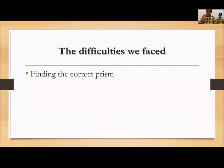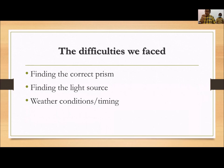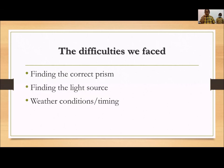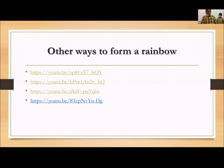Our science lab only had an opaque prism, and we needed to use a glass prism to conduct our experiment. And sometimes the sun was not shining brightly, and we spent a lot of time to figure out the right light source. Other than a prism, we can use other methods to form a rainbow too. You can look at the different methods when you view our project on SLS.